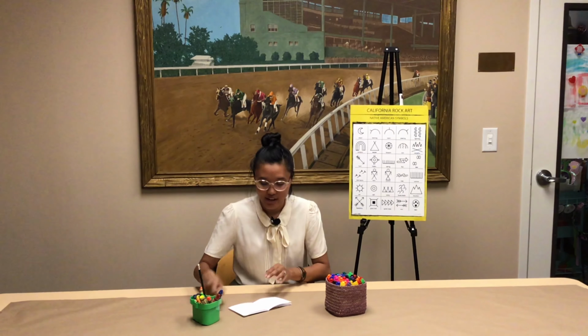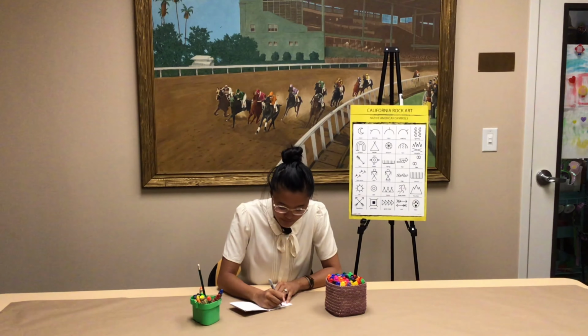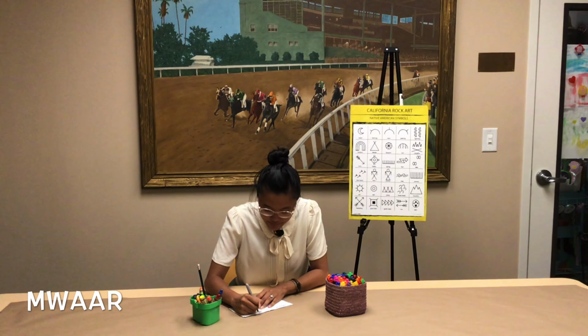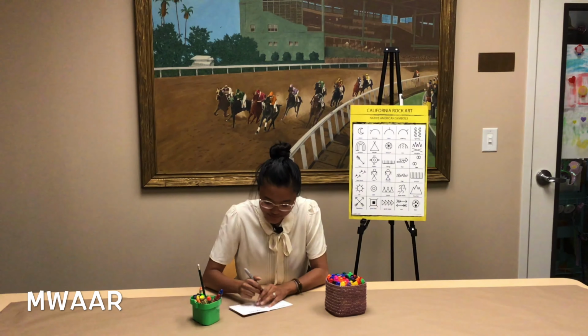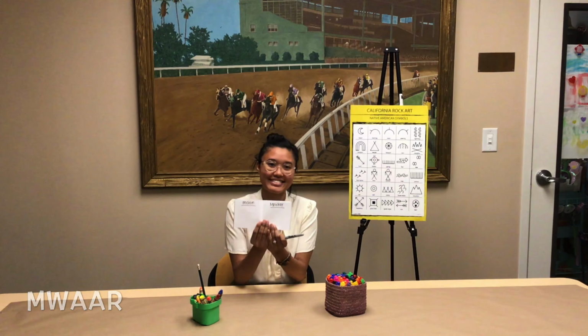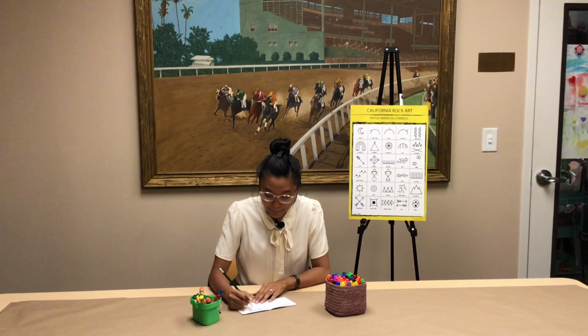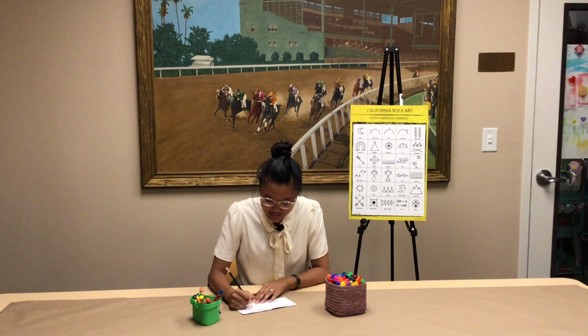The next word that we're going to be doing is moon. And moon is spelled M-O-O-N. But in the Tongva language, it's mwar, M-W-A-A-R. And the California Native American rock symbol for moon is just a crescent. There you go.